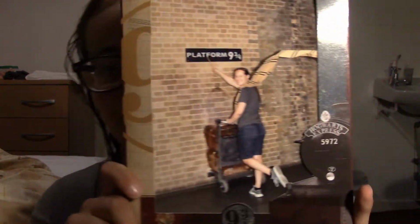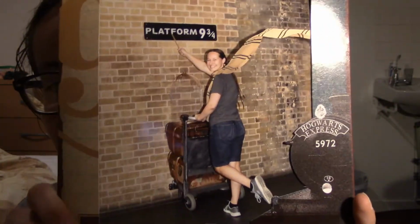And then everything else is from Platform 9 3/4. So I got my picture printed. There's me with my Hufflepuff scarf going to Platform 9 3/4. I'm really happy with it. I like it, and you get a digital copy when you get the printed copy too, which is really nice.